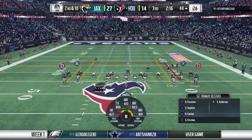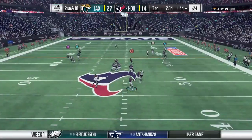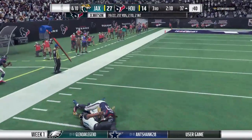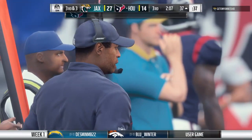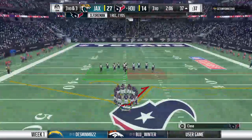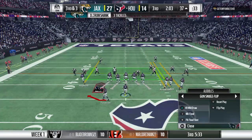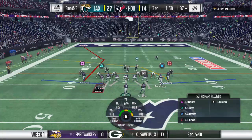So the D-line's going to spread out. Throwing again is Watson. He's going to flip one out here to his running back. And he'll get it down on the play to the 37. Give him 7 on the play, and that's going to lead to a 3rd down. Everyone's got to be able to catch the football. Doesn't matter what position you play, but if you're on offense, be aware a ball may come your way.